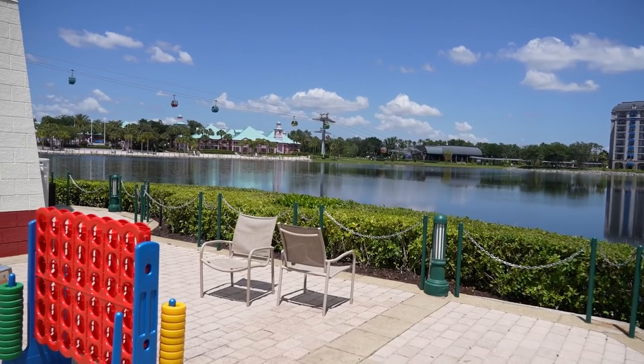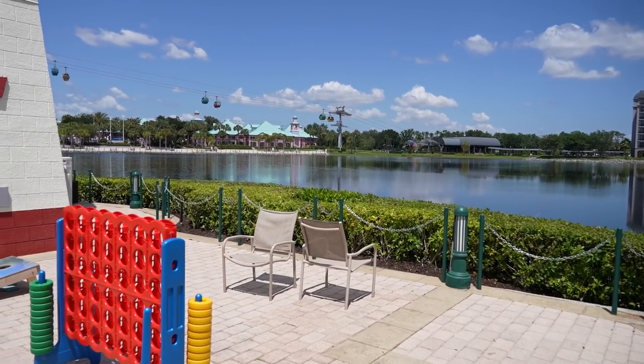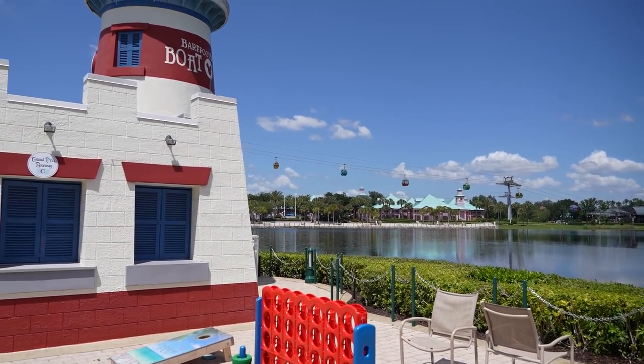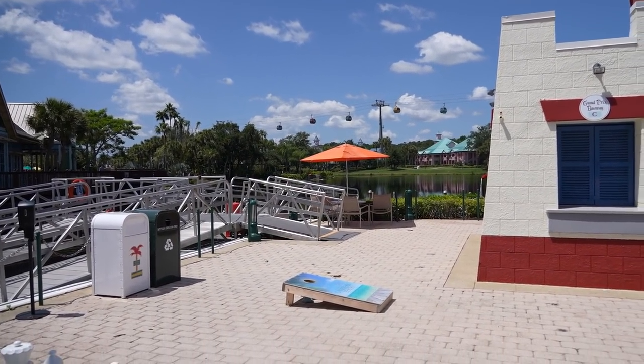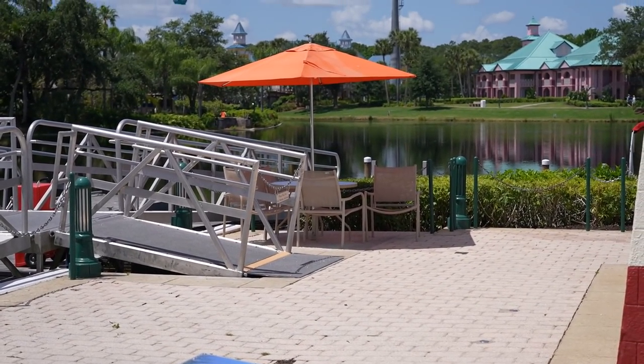I'm in a shady spot right now, and it's very comfortable out. It is heading in towards summer, so it is just gonna get hotter as the months progress. But right now, it's real great. Oh, there's just a table over here too, if you wanted to eat out here by the water, very secluded from everybody.